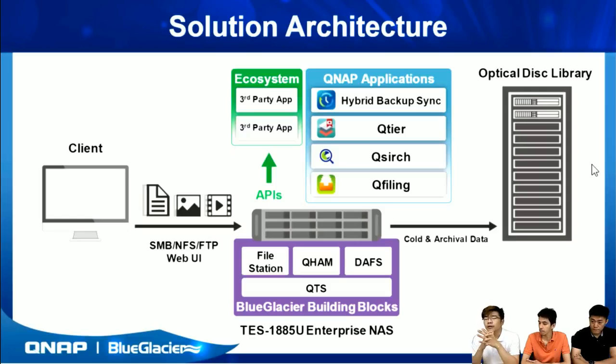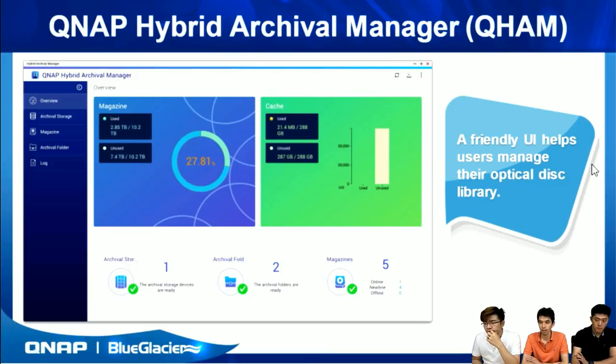Later we will also check why we choose optical discs instead of hard disks or SSDs, and how long-term storage can be built with BlueGlacier. But before that, we will take a look at the QNAP Hybrid Archival Manager. That is not an app you can download in the App Center. Once you have purchased the BlueGlacier solution, you will get the application so that you can install it on your NAS and use it. Let's check on the page.